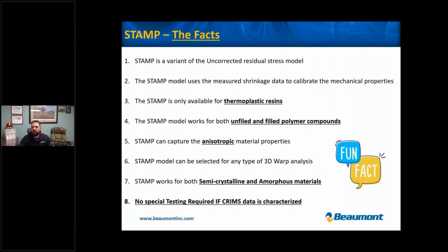So let's get back to STAMP. So we understand what CRIMS is. It's an excellent data set. It comes from real world molded samples, which is absolutely awesome. So what is STAMP? There's really 8 facts that I want everyone to take away from this presentation to have somewhat of an understanding of what STAMP is. 1, STAMP is a variant of the uncorrected residual stress model. As a reminder, that is, prior to 2024, the default 3D model to solve for shrink and warp. 2, the STAMP model uses measured shrinkage data to recalibrate the mechanical properties.